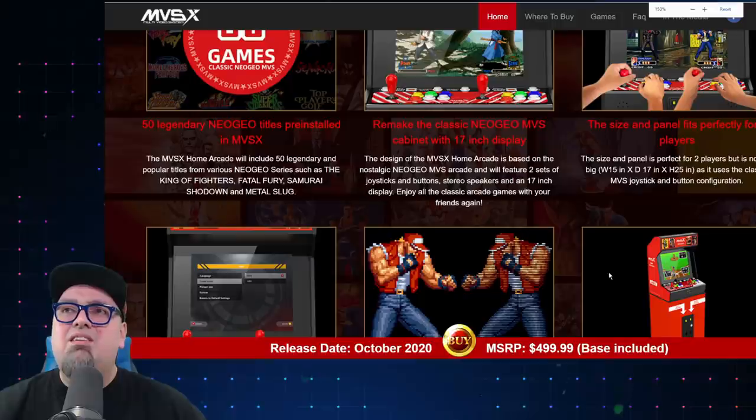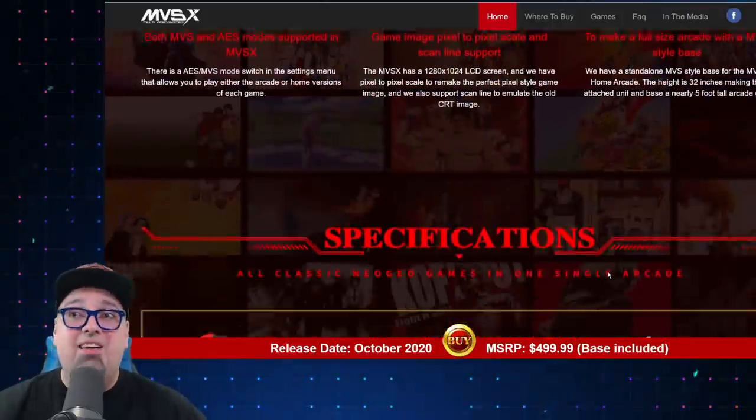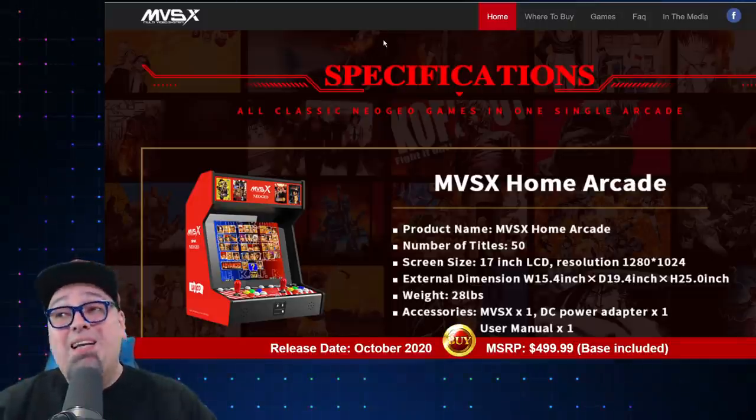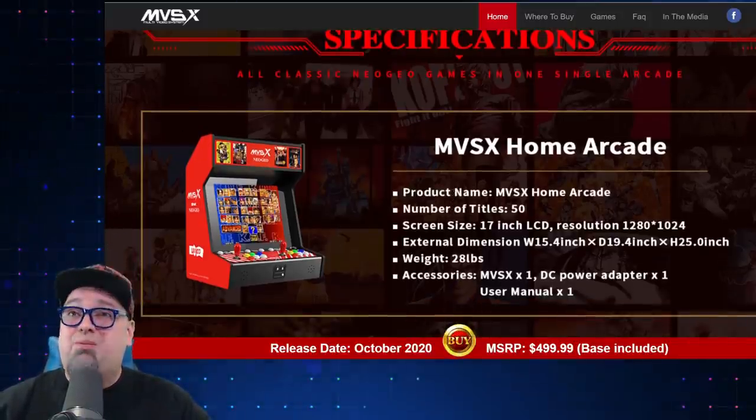That's not too bad on the height there, but it's still going to be cramped. But I mean, it is kind of neat. 28 pounds just for this thing.